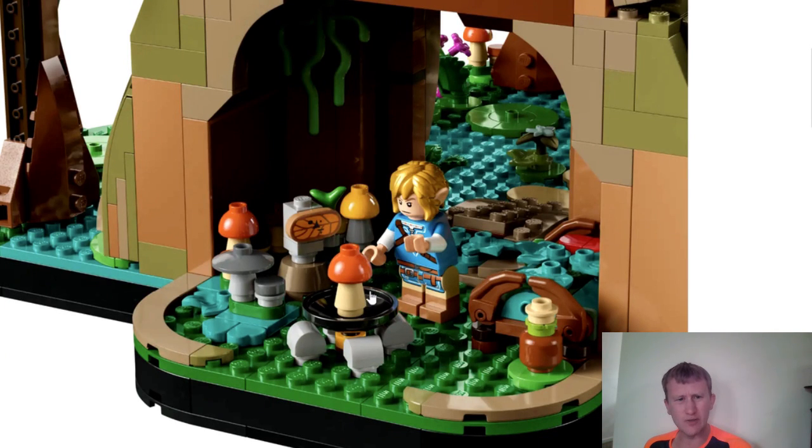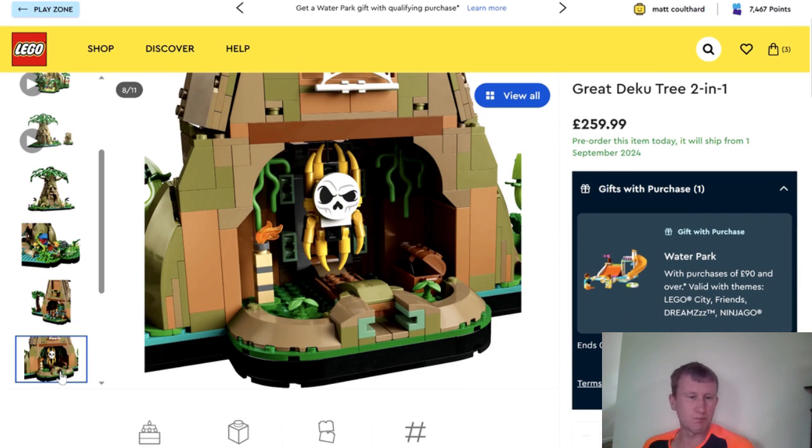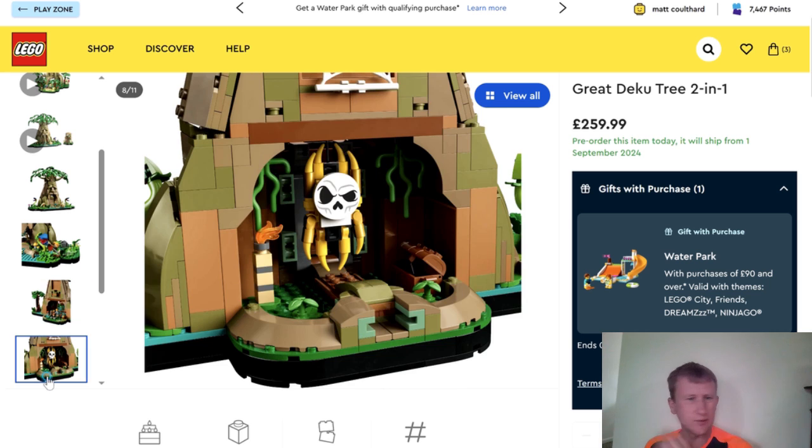That might be some variation of a bed. And obviously they've got something just there. So I'm assuming that is the house. So we said that that is Link's house. And then that is something. So you can see that they've just added in the bits and pieces on that one for that.